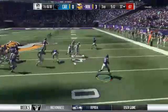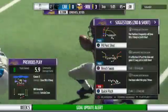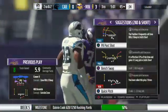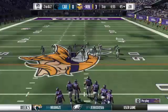Now a give running right. It's Cook. And some nifty running there. Ultimately, it doesn't get him a whole lot, but it does take him to the 45. A good run there on first down, and it'll leave him with a 2nd and 2. See if they stay on the ground for 2nd down.